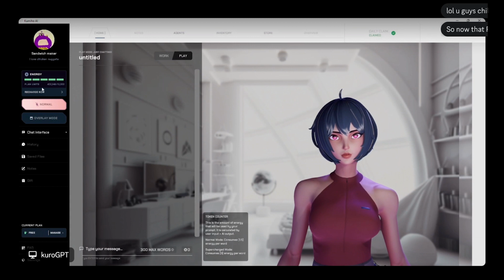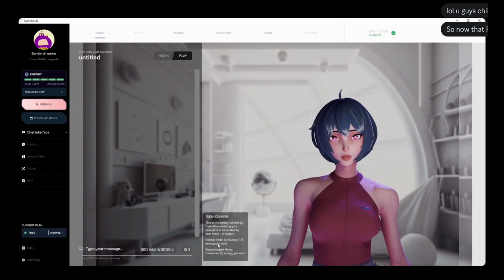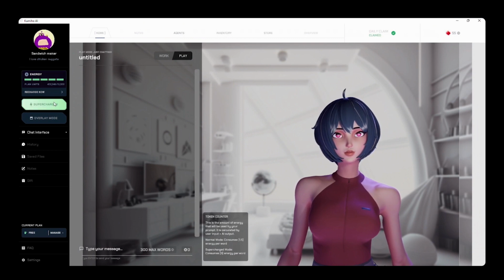Now, this is the energy bar in which I have over 400,000 because this is just a test version. And a normal mode is where it consumes 1.5 energy per word. Supercharged mode is where it consumes 3 energy per word. So this is where you can change between normal and supercharged. Now, since this is a demo version, I think we'll just be working on the supercharged version.